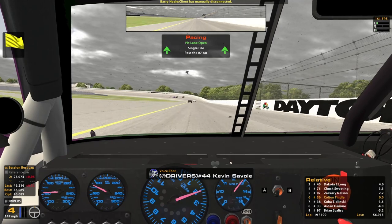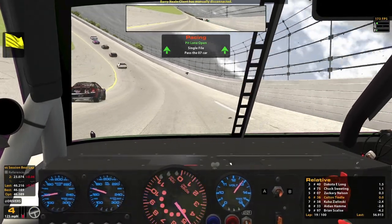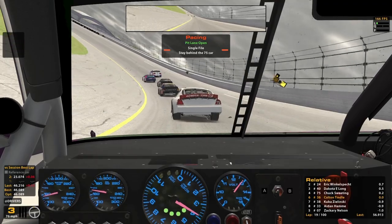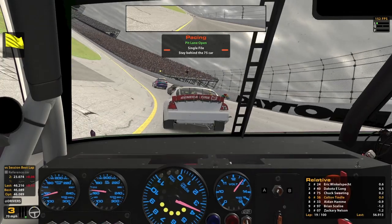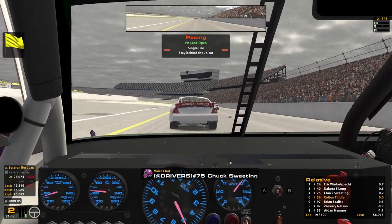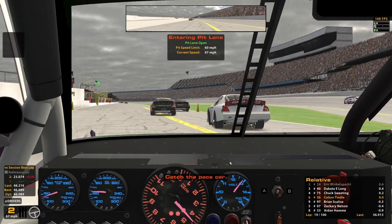Come on, you guys, let's catch the pace car. Get it up, 75. That's pretty bad. It's pretty depressed. Not good. We all coming in? Catch the pace car. Alright, if we're all coming in, I'll come in.